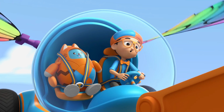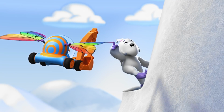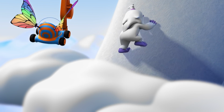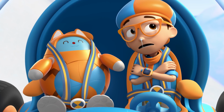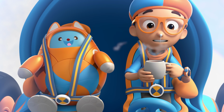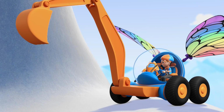Can I tag along? I want to see what it's like on top of the tallest mountain. Of course, but get ready. This mountain is super tall. We're up so high, and it's much colder up here. Thanks, Tabs. I love hot cocoa. Whoa! Gotcha. Oh, that was a close one.